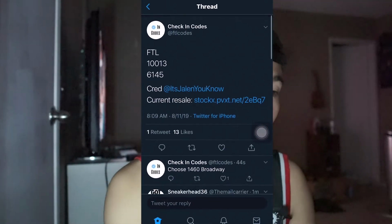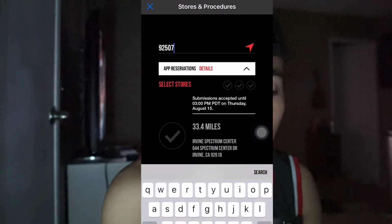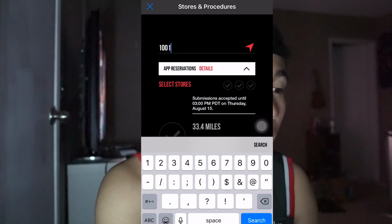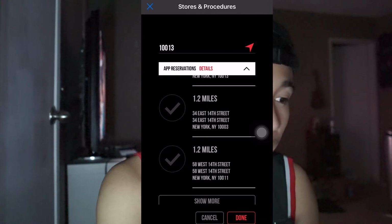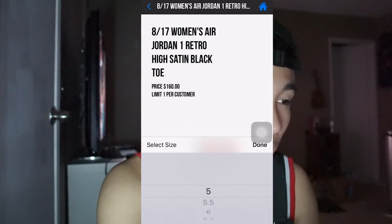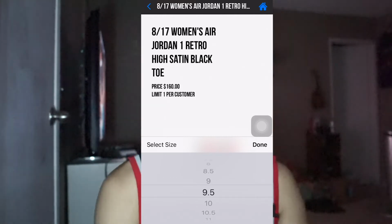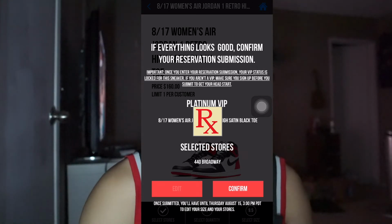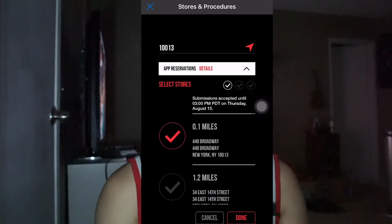And then with that, it'll show some of the stores, of course, that are getting this limited release. So what you're gonna want to do, most of the time, you're gonna want to choose all three stores. But in this case, I saw in the comments someone says just choose one, so that's what happened there. Don't get confused. Choose your size, of course. I'm going for big sizes because this is a women's shoe. If I want to, you know what I mean, for the toe or for the resale, I'm gonna get a bigger size. And then it pretty much asks you to confirm. Boom. There you go. Choose your size.